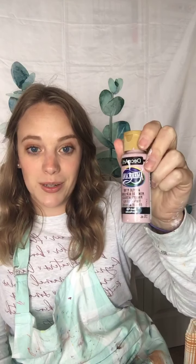Then I have this blush pink, which is a really, really light pinkish purple. It's almost like a mauve color. And again, good for flowers. That's what I use it for mostly. But it's really, really pretty. It's very pastel. Is it pastel? I don't know. It's just a nice muted color. So yeah, I like this one.